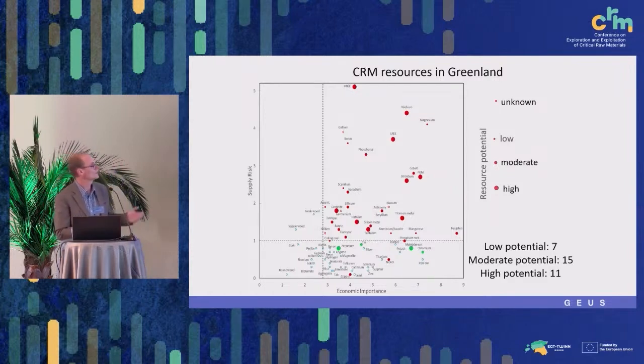In total we have high potential for 11 raw materials, a moderate potential for 15, and 7 where we have a low potential. And then some that we haven't assessed because we don't have data for that kind of assessment, or because there is no potential, for instance, for magnesium.